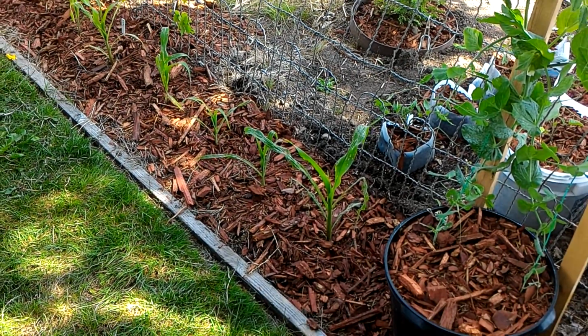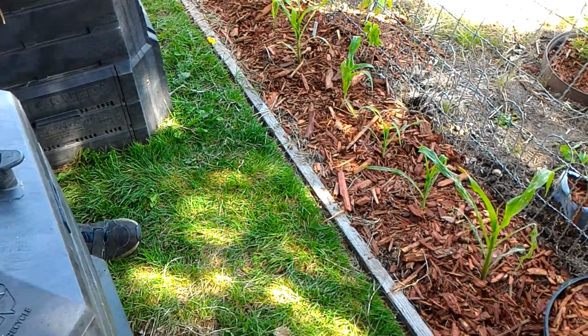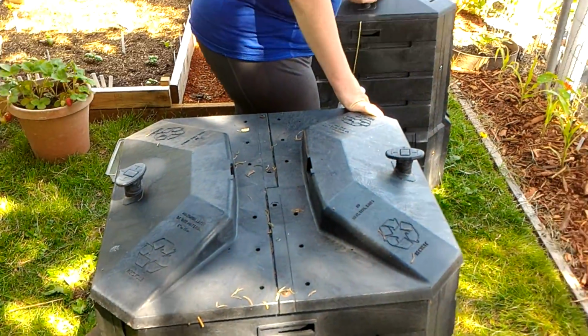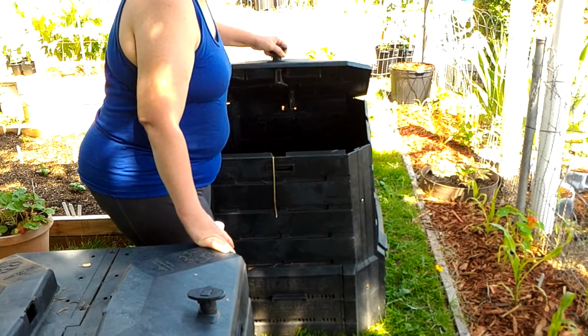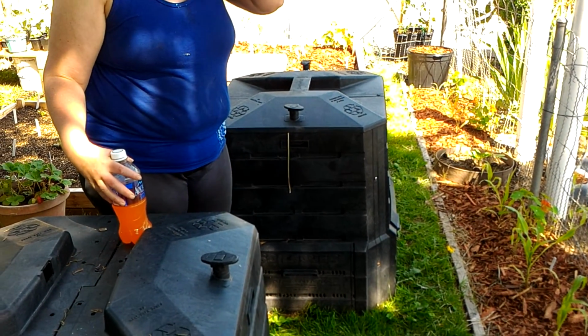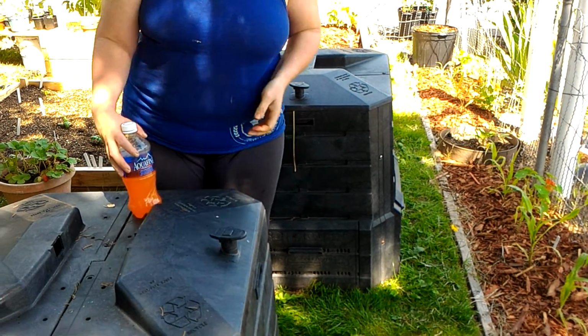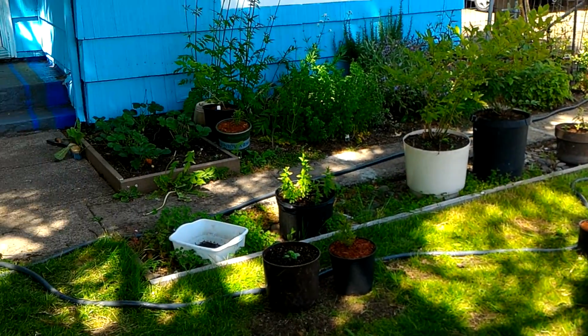That is pretty much it, except for the compost bins, which have already produced 3 loads of compost this year. This one's got a brand new load of greenery in it that I chopped up with the lawnmower. Yeah, excellent. That's pretty much it.